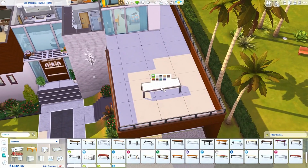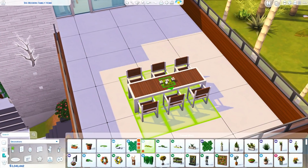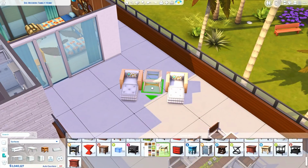They have an eating area out there, like a dining area, and also just some cozy lounge chairs. So other than that, I am just furnishing the backyard a little bit as well, and that should be about it. So I'm going to wrap up this voiceover.